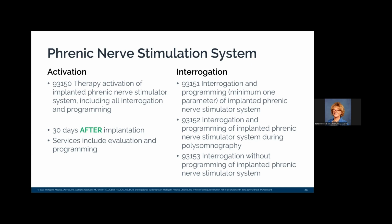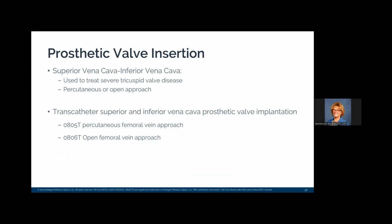Turning our attention to prosthetic valve insertions, these codes were created to report transcatheter superior vena cava and inferior vena cava prosthetic valve implantation, either via a percutaneous or open approach. This procedure may also be referred to as caval valve implantation or CAVI. Angiography and radiological supervision and interpretation used in the guidance of the implantation are included in these codes.